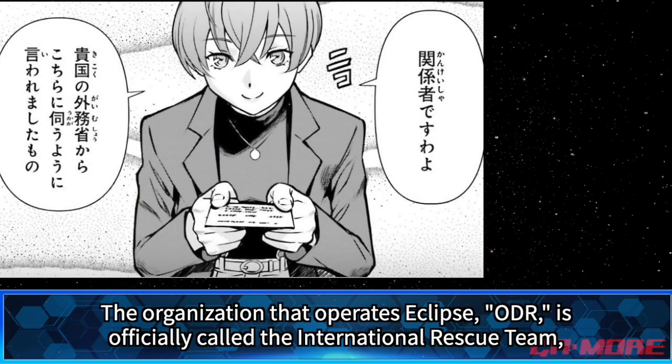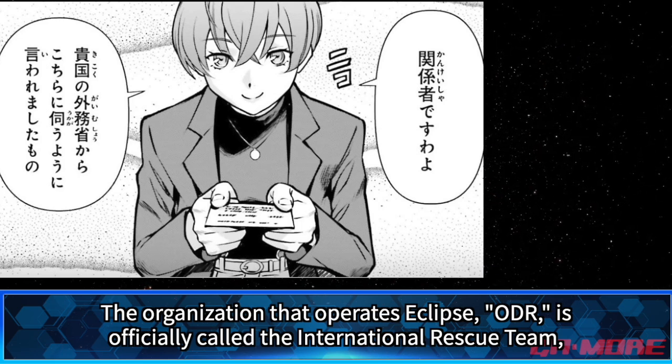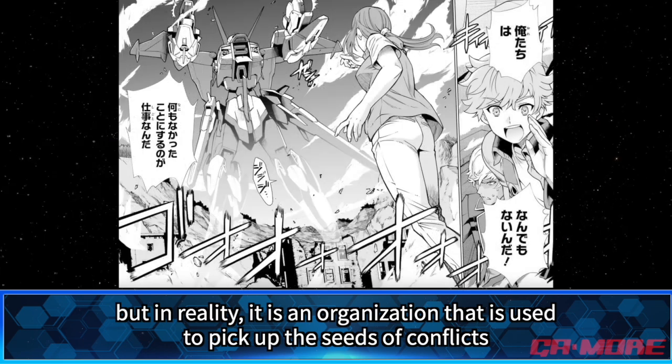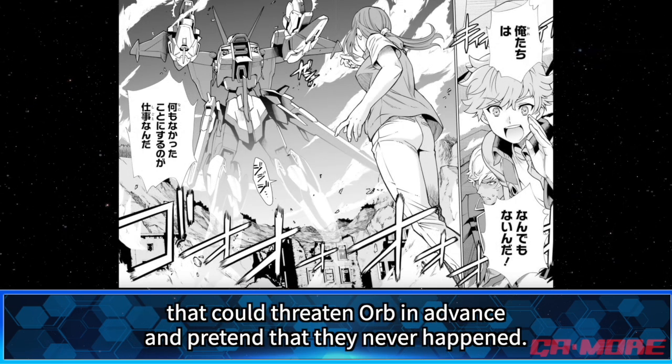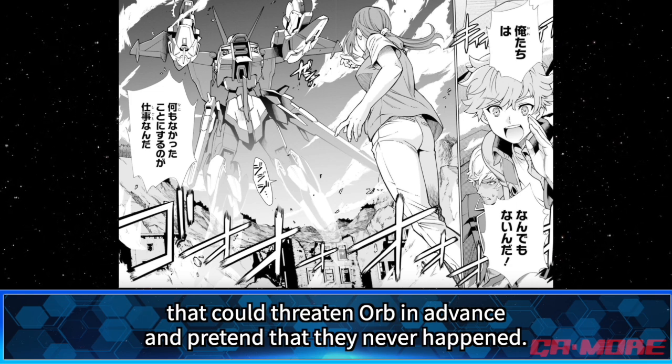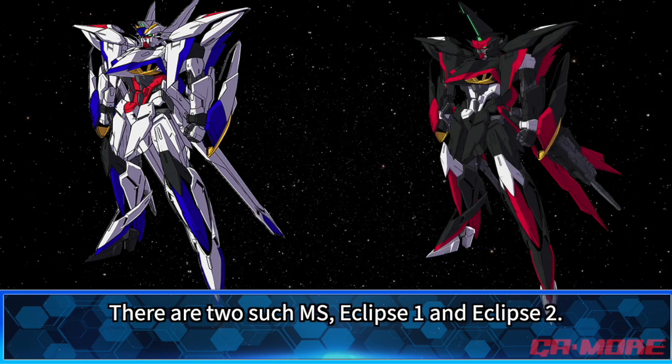The organization that operates Eclipse is officially called the International Rescue Team, but in reality, it is an organization that is used to pick up the seeds of conflicts that could threaten Orb in advance and pretend that they never happened. There are two such mobile suits, Eclipse 1 and Eclipse 2.